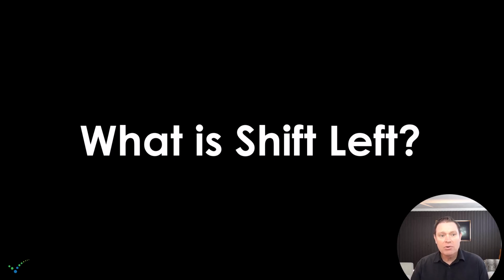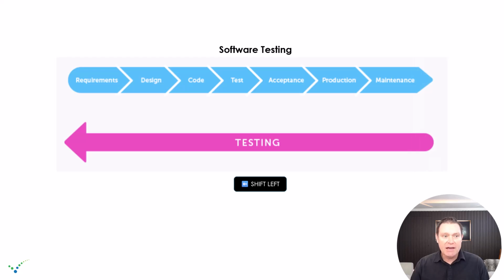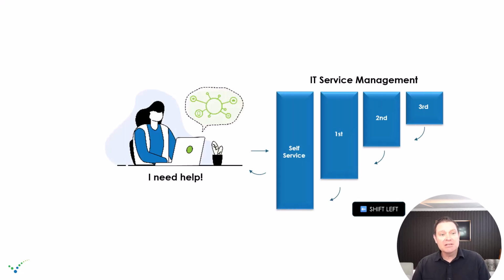Well, it's a simple concept with powerful results. Originating from software testing in the early 2000s, shift left meant catching defects earlier in the process, on the left side of the project timeline. Now, when we overlay that with ITSM, it means resolving issues earlier in the support chain, starting with self-service, then moving to level 1 before escalating any further.